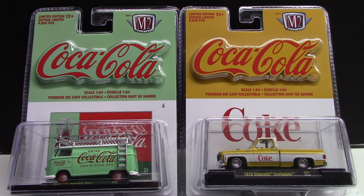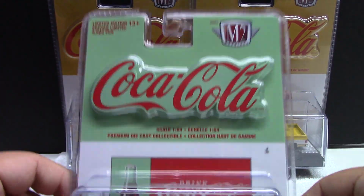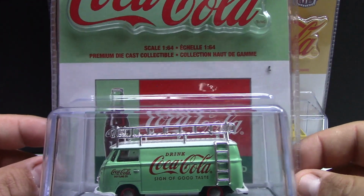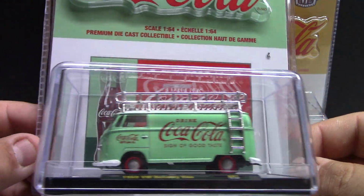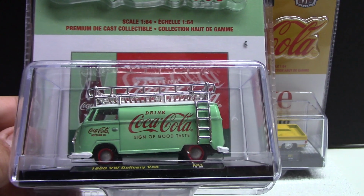In this video we're going to review some 1/64 scale M2. Alright, first up from M2 we got the Coca-Cola release. This is their 1/64 scale, kind of more of their premium line with the licensing for the Coca-Cola. These are a bit more expensive than just their standard ones.